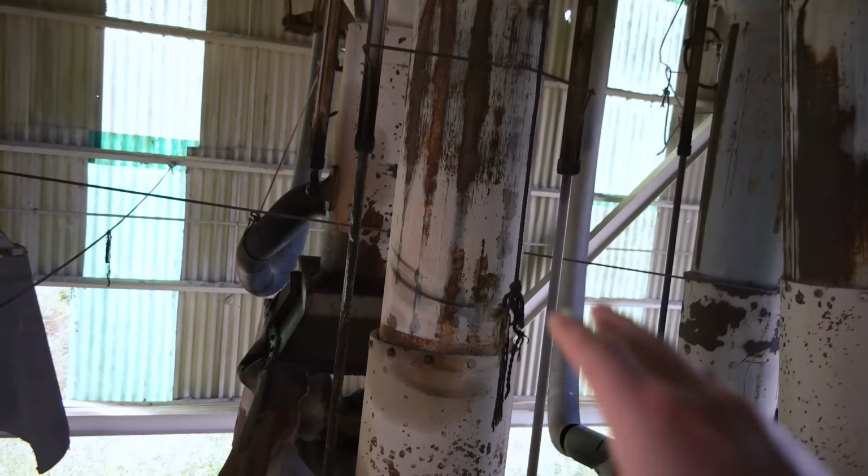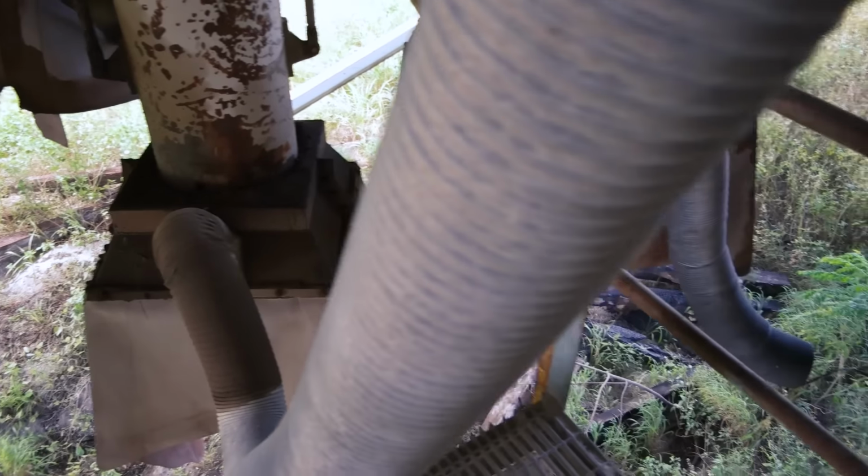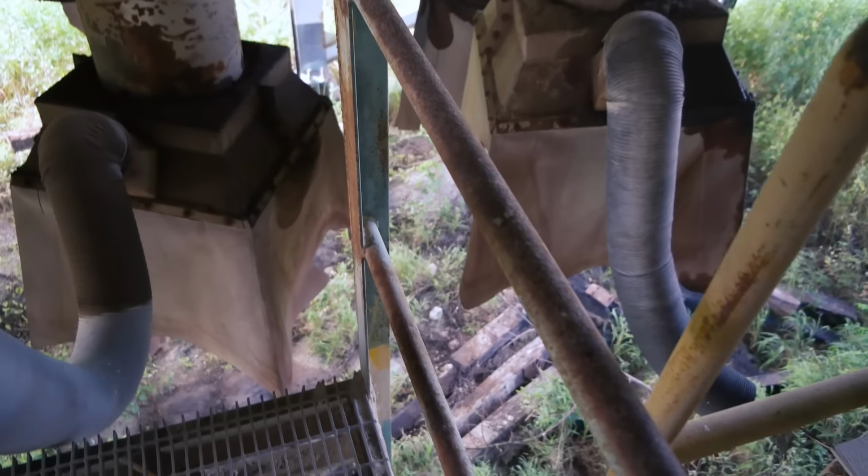Wow. Literally all the phosphate comes right out of here. Just dumped into their, I guess, trucks? Trains. They'll get dropped right into trains.